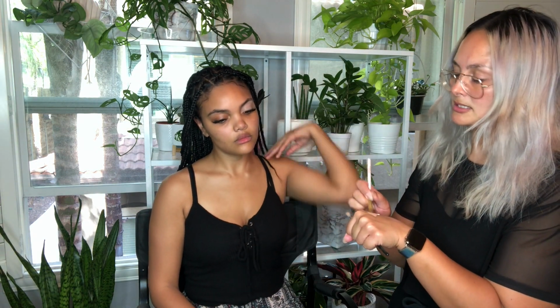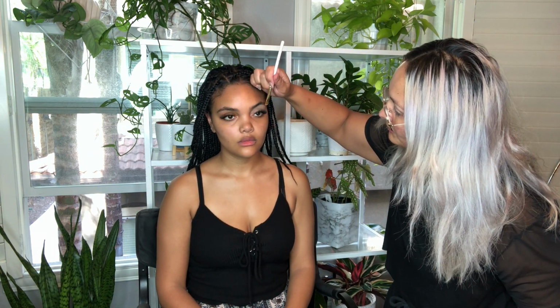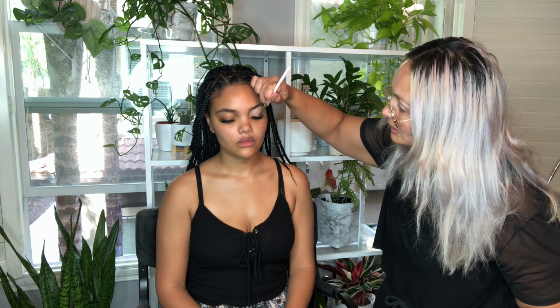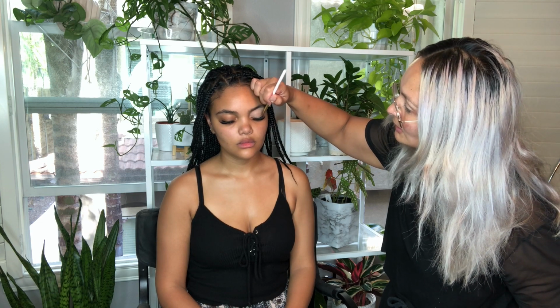I'm going to switch over to a flatter, stiffer brush to really work it down to the lash line. Again, go ahead and open and look all the way down, just to alleviate, if you will, the product getting into her lashes at all.